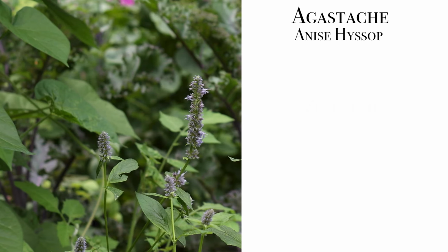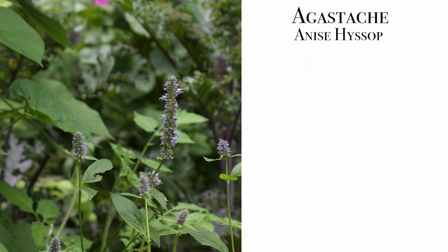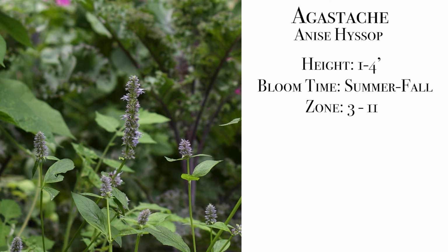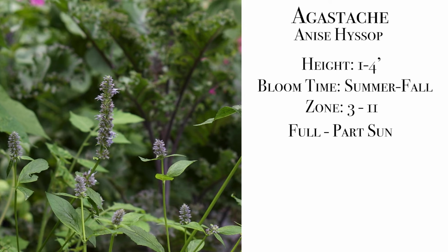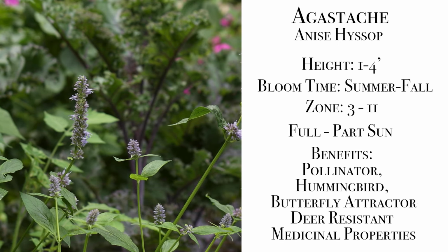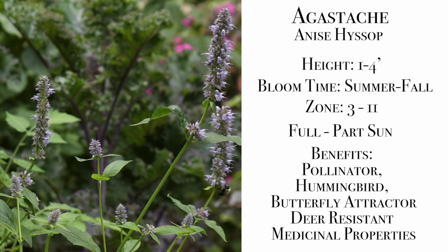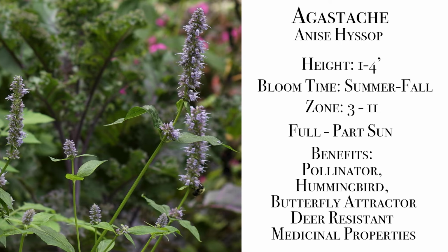Agastache is also known as Anise hyssop, or the giant hyssop. It's about 1 to 4 feet tall. It blooms from summer to fall. It's zones 3 through 11, so basically any garden. And it's full to part sun in terms of the exposure. It's an amazing pollinator attractor. The hummingbirds cannot get enough of this plant. It's a wonderful butterfly attractor. It's deer resistant. It has wonderful medicinal properties. Oh, it's such a good one.